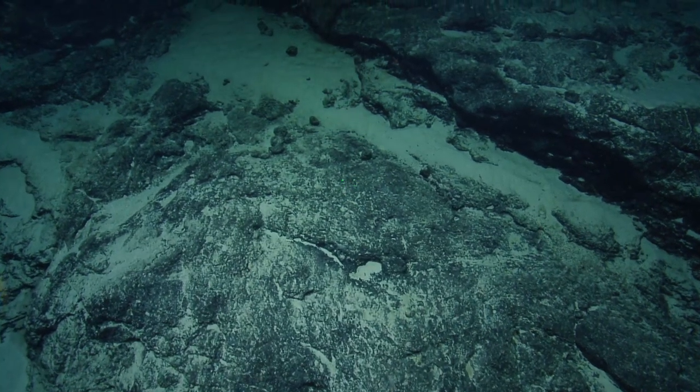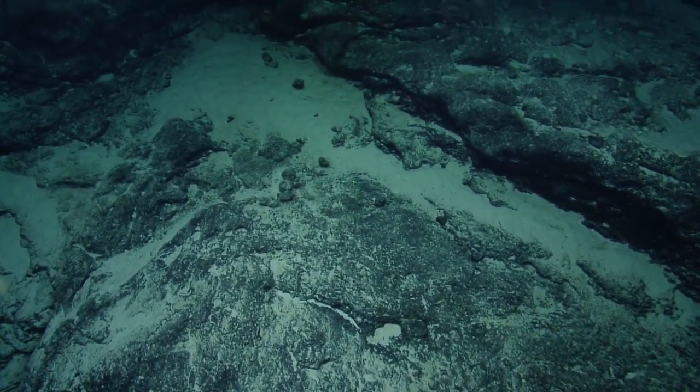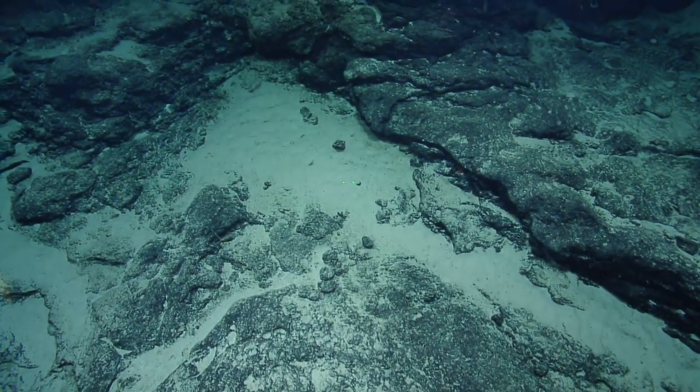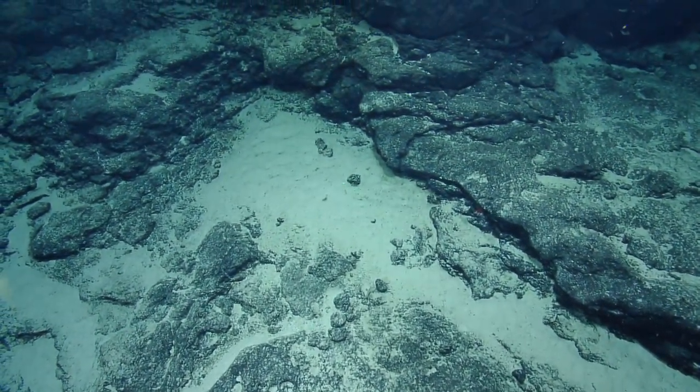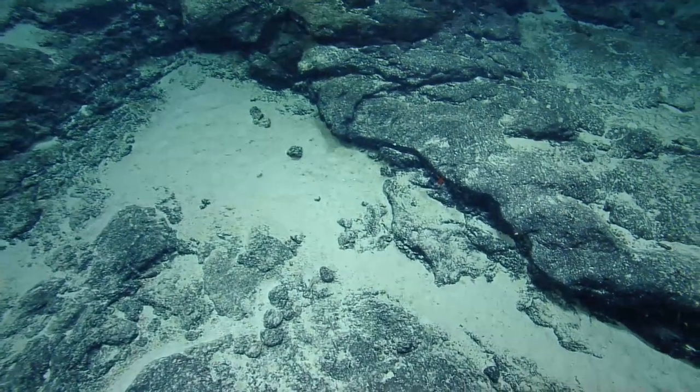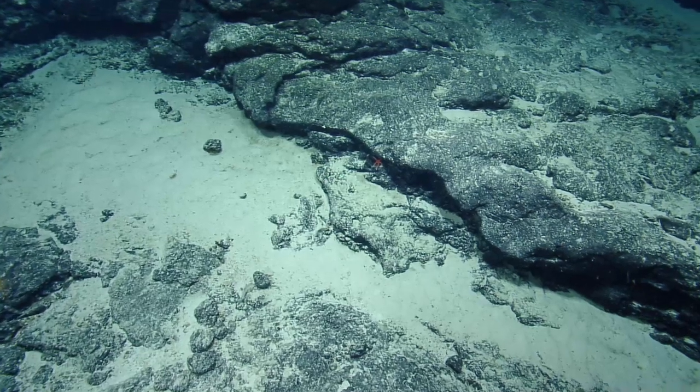Oh gosh, and then there's threats that have not yet manifested, in terms of further anthropogenic impacts to the seafloor through mining and the like. Zoom in, Dave.